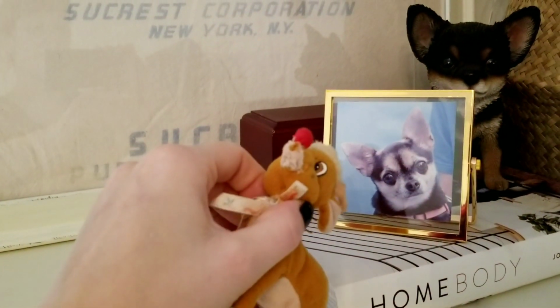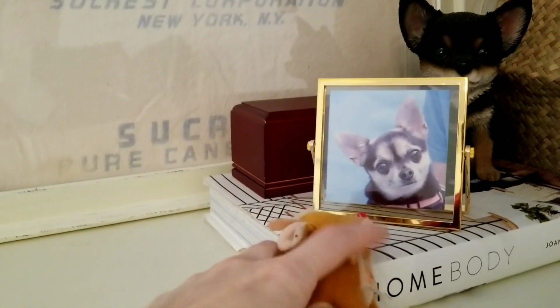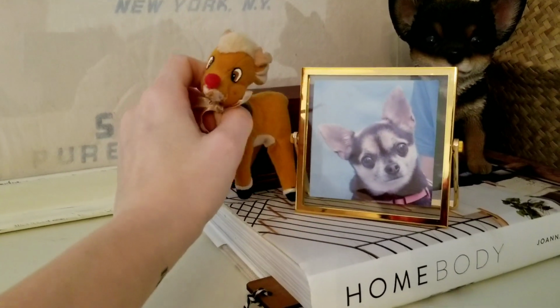And you can see actually I've had to sew its nose up multiple times because she used to chew on it and try and rip them apart. So this was her favorite Christmas themed toy, and I just keep that there.